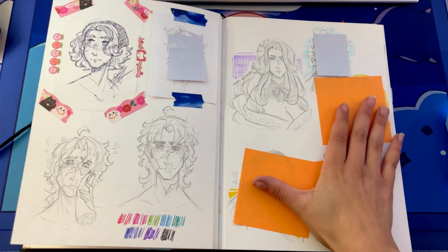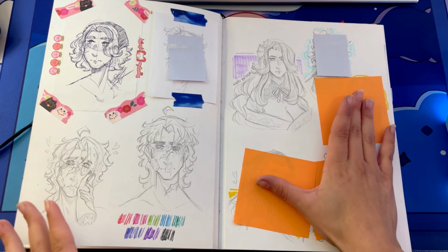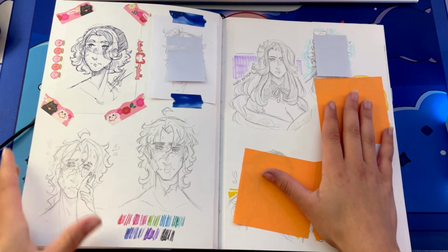Okay, so there's a bunch of sticky notes covering this page because these are all OCs that I'm not ready to show you guys yet. They're the OCs that I talked about in my Q&A video. If you haven't watched it, it's a good video. I spent a lot of time on it, gave me a really big headache. But yeah, I talked about them in my Q&A video a little bit, how I really want to make a dedicated video on all of them. I just haven't worked up the courage to yet. But anyways, here's some more Jamie.